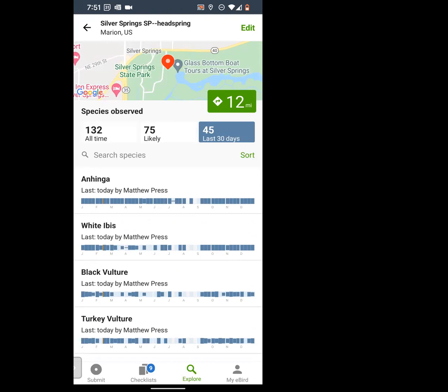And you can pull this information up on the eBird website as well, by going to explore and then typing in the hotspots. Or you can go to explore by region and type in the county name, and see all of the main hotspots. If you tap on each hotspot, it's going to give you all of the birds that have ever been seen there. Like this is telling us 132 different species have been seen there, but 45 have been seen over the last 30 days. So this is a way that it's quick to access on the app rather than going through the website.